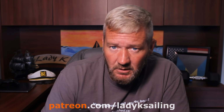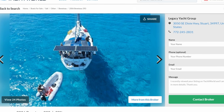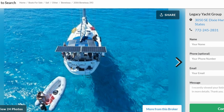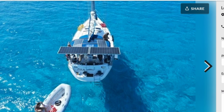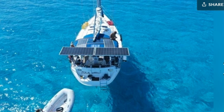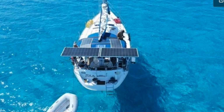Now let's meet Zola. These pictures were obviously taken by a drone in what looks like the Bahamas. And right off the hop, they have two massive solar panels mounted sideways over the transom. These are big new generation panels, and the listing says they have over 1,100 watts here. And I believe it. The decision to mount them sideways, though, is interesting.